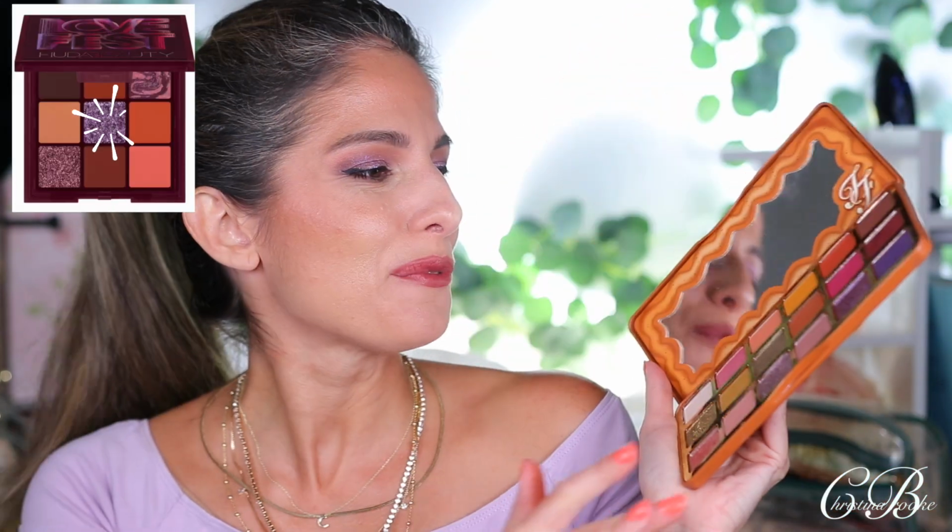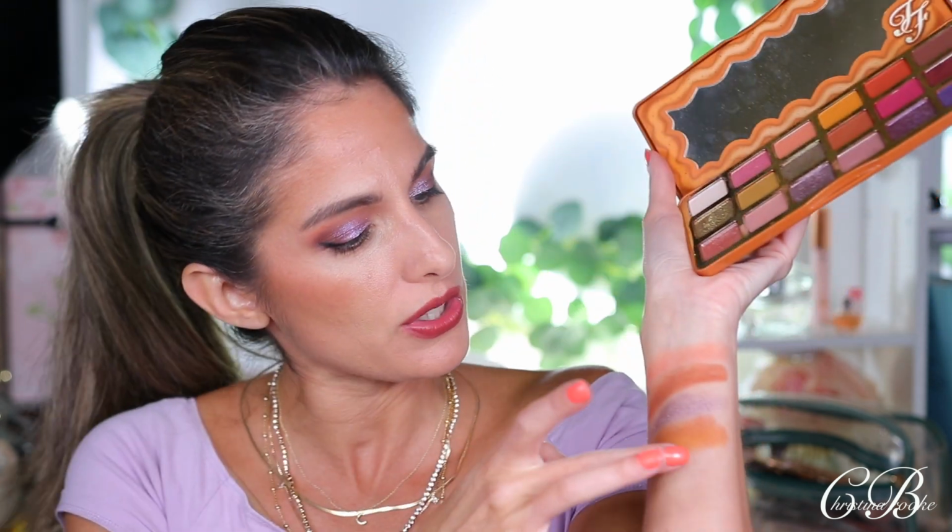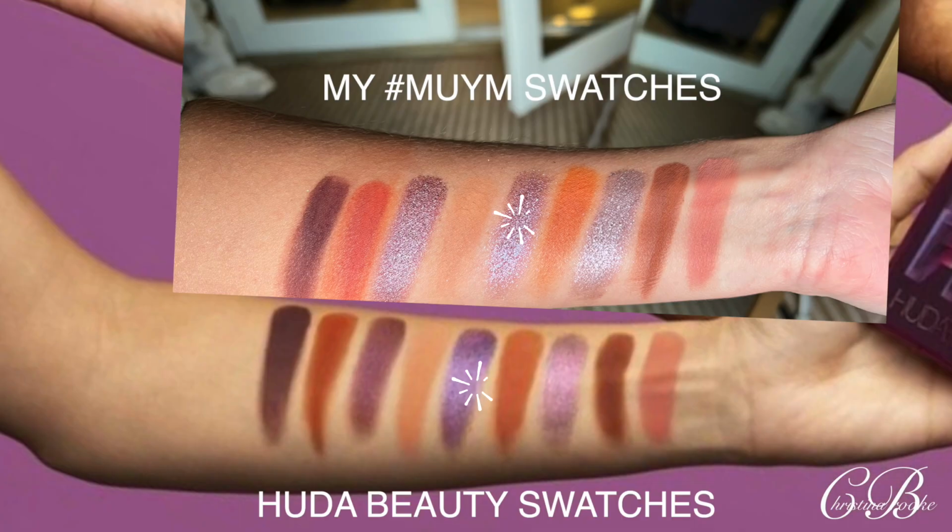Same palette. If we jump into PSL and Chill, which is a deeper purple with a nice little metallic, it looks very similar to this color. Yeah, I think it's going to be very close to this. So it's going to be that kind of tone. So this one's a little lighter and this one's a little deeper, which is so funny, because this palette actually has two metallic purples, and the new palette from Huda has almost the same metallic purples.